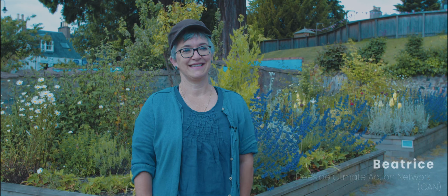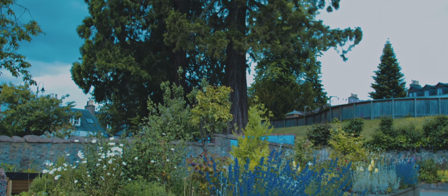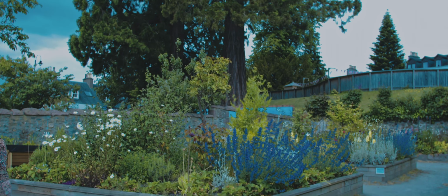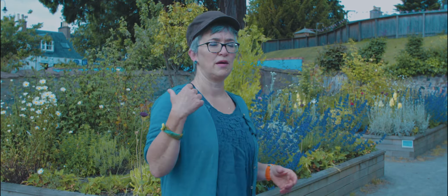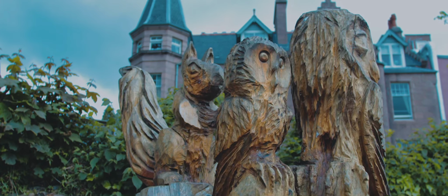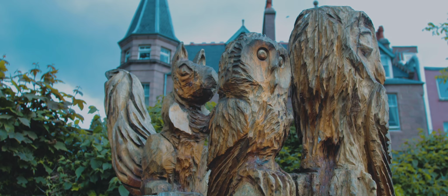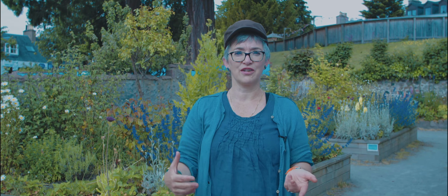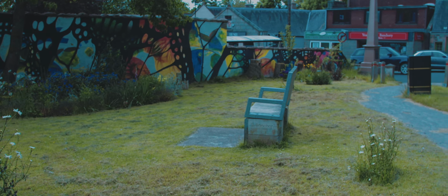Good morning, my name is Beatrice Charnley, and welcome to the Belfield Rose Garden in Banchory. So this is the Belfield Rose Garden, and it used to be part of this big building behind us, the Belfield home. First of all, it's a nice place to come and sit and catch your breath. You can look to nature. There's a lot of wildlife. We've got birds and butterflies and bumblebees.